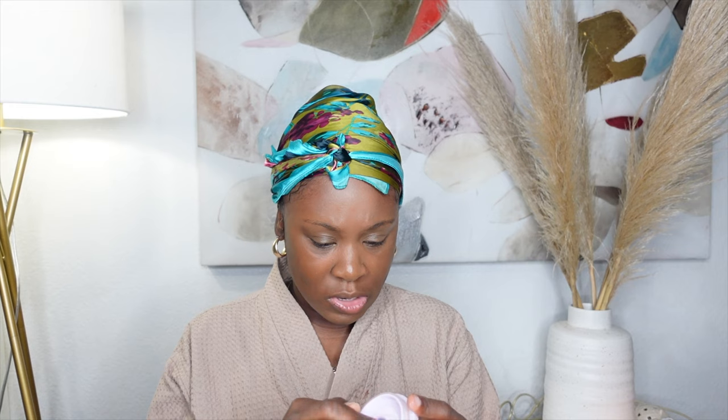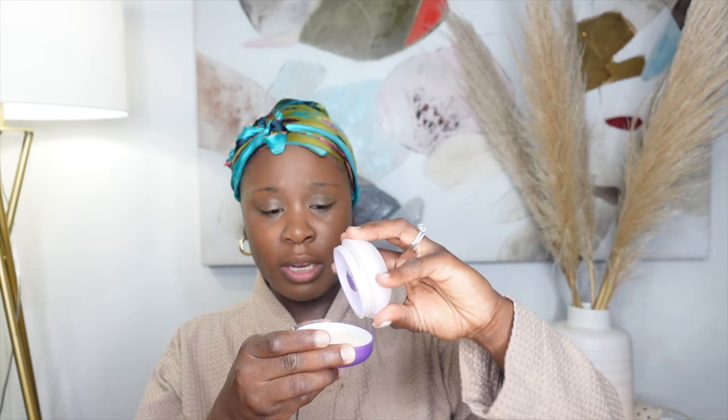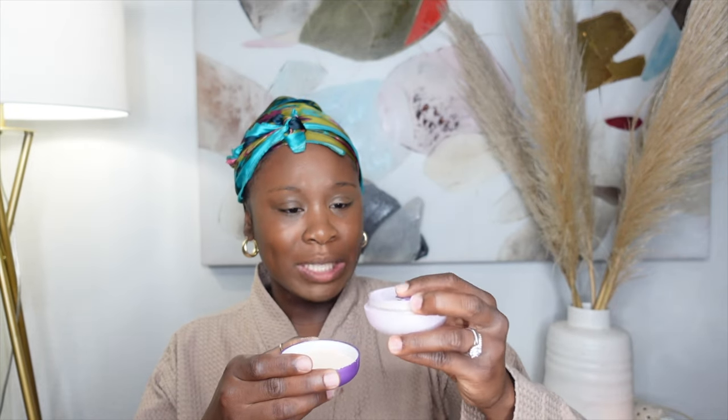I'm guessing, I really don't know how to get this out, but I don't have time to. I'm guessing you just shake it a little bit, because it's not a pressing motion, and yeah, I'm guessing you just shake it into the top, which is what I just did. And I am going to take my brush and pat this into my skin. Now, the reason why I'm using a brush versus using this is because I don't want to mix the two. I want all the coverage of the powder to go onto my skin.